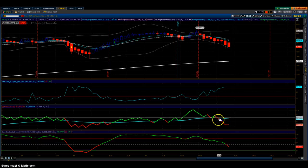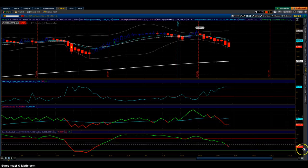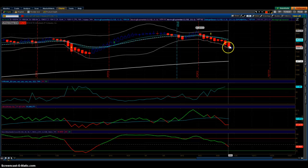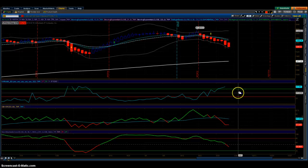See how IV rank just dropped? See how this turned red? It's already red on the ES. See? It broke 50, and it's on its way down. There you go. So the bears are looking for this to happen. If it does, great. IV rank is all the way up here. If it pops, it pops.